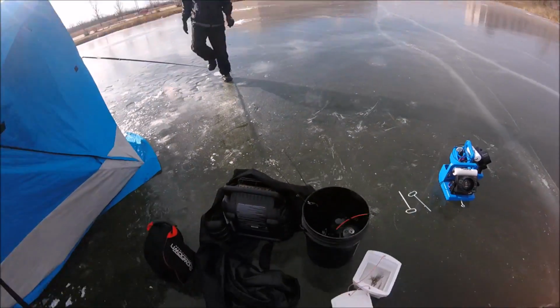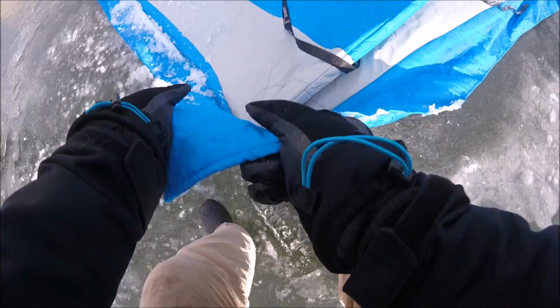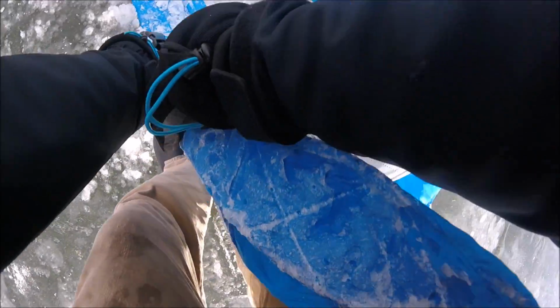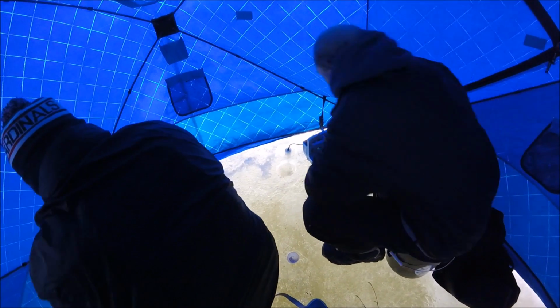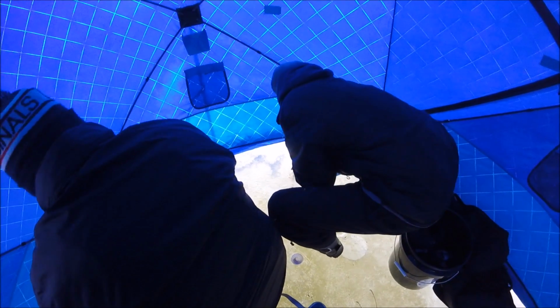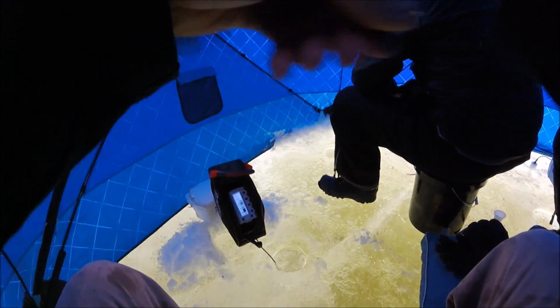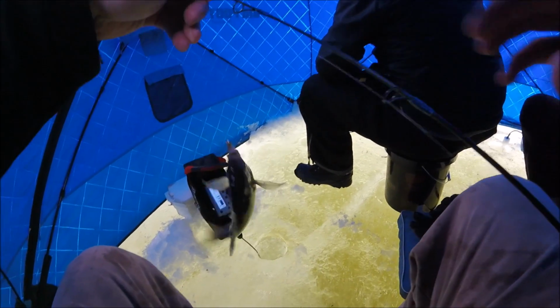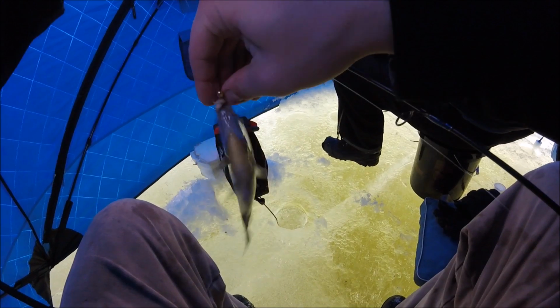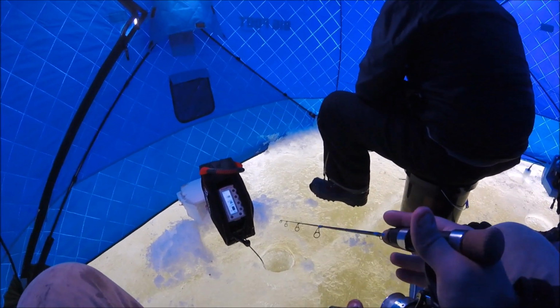Mike's got one now. Big gill. Wow. Big old gill. Sweet. I've never marked this many fish on my another good gill. I'm marking so many fish, it's ridiculous. I think you can see my screen. There's just literally probably hundreds of fish down here right now.